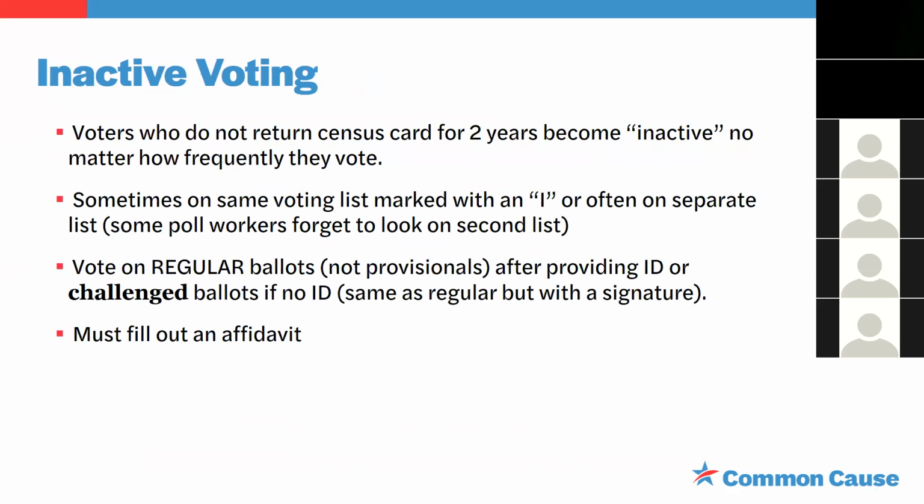after the fact. In Massachusetts, and in most states, we have something called inactive voters. Every state has different rules about how you get onto the inactive voting list. You may remember that Ohio had their inactive voting lists challenged, and they were held to be problematic. Massachusetts' procedure isn't very different from Ohio's, frankly. In Massachusetts, voters who do not return the state census, the street list card, for 2 years in a row become inactive, no matter how frequently they vote. So you could vote in every election and still become an inactive voter.